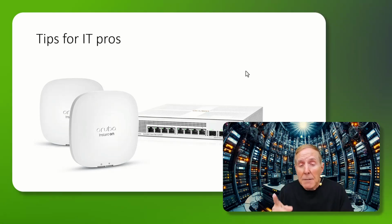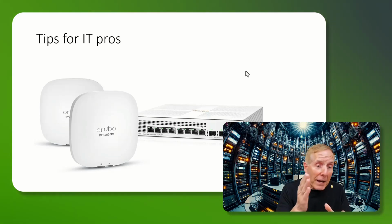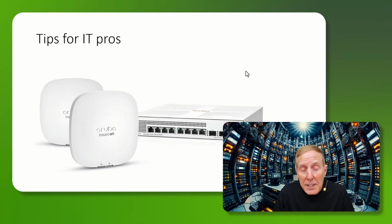One last thing, if you're powering your access points with power over Ethernet, make sure you rebudget your power. Because if you don't have enough power to that Wi-Fi 7 access point you've got hanging on the ceiling, it's just going to reboot all day. So if you're getting reboots, go back and redo your PoE power budget, because you're not getting enough power to those access points.